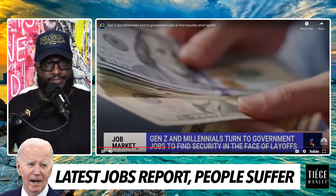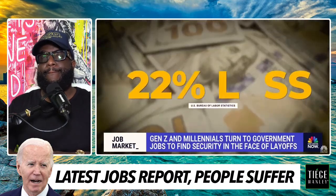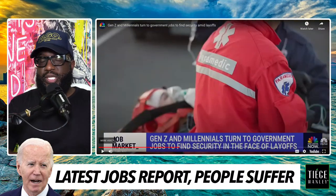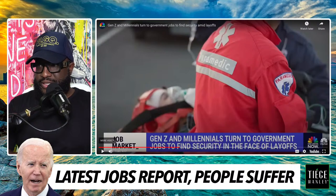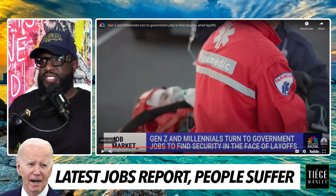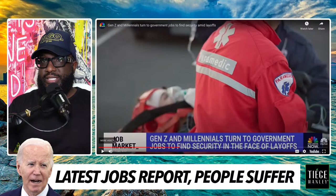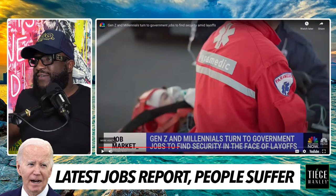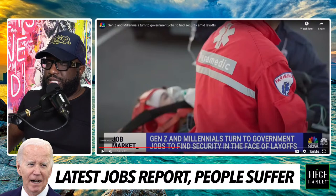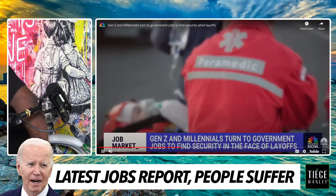The paycheck is probably smaller. On average, federal workers earned about 22% less than private sector workers with similar roles. So they're willing to forego making more money in order to have more stability and better benefits. On average they get paid 22% less, but for many, the benefits are the selling point.